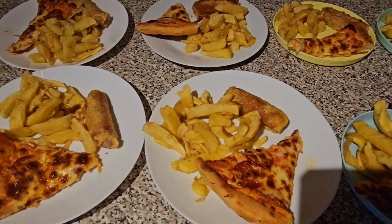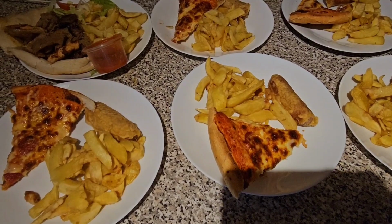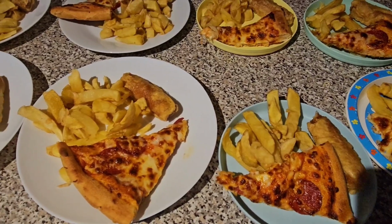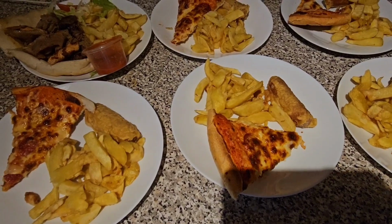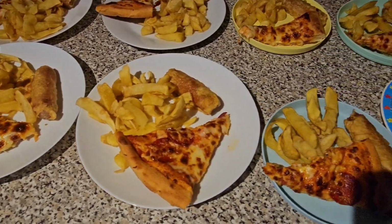Hi everyone, so for tonight's meal we are having a takeaway. We just got some sausage shopper meals from the local chippy with a pizza and then a mixed kebab too. This all came to £34. We were in a bit of a rush and that's why the quality isn't so good on the video.